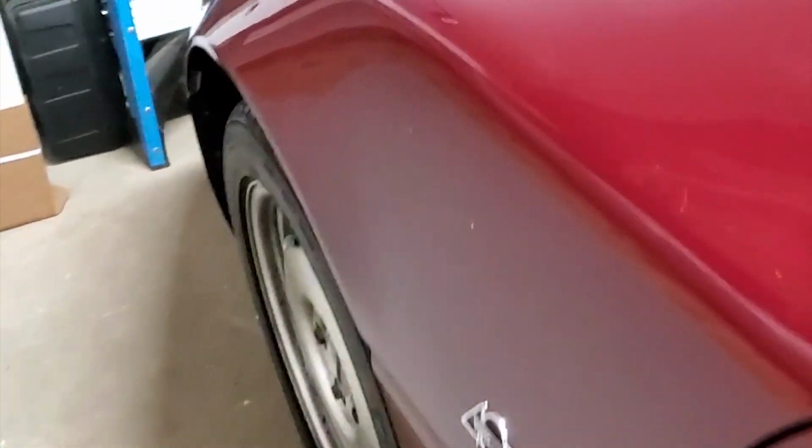So I'll give you a quick, let's give you a quick under the hood look. These hoods are as heavy as you think they would be, but you can get them up with one arm.